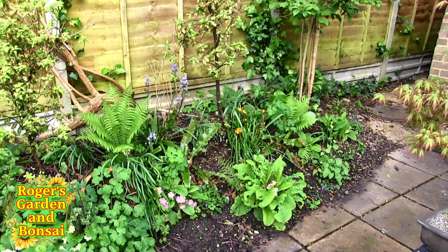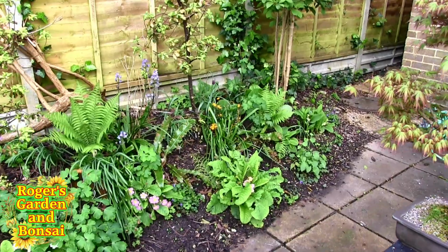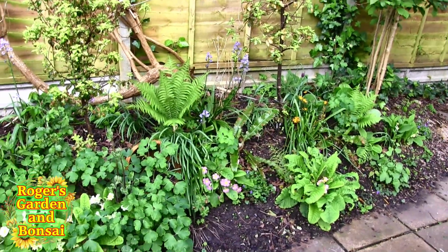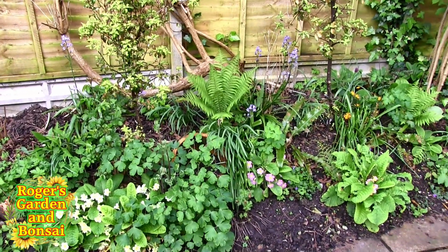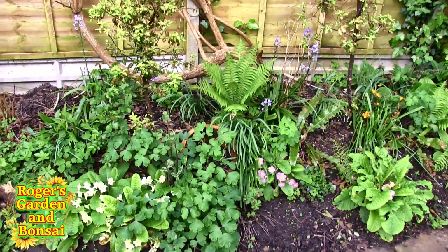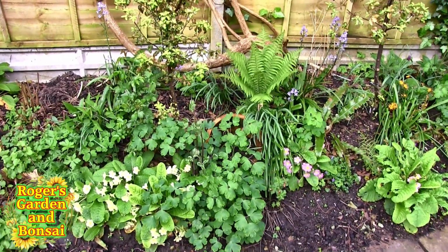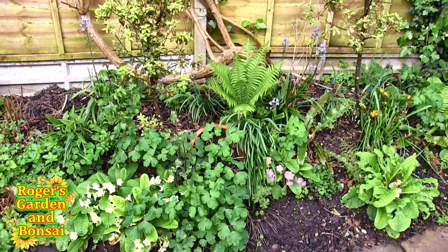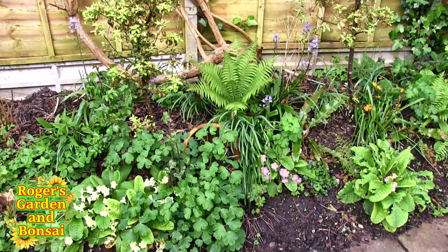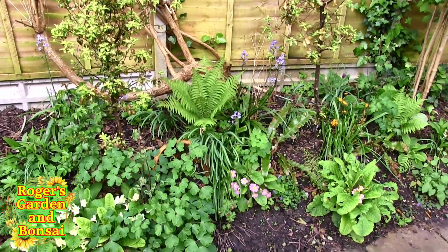Yeah, so just a quick look round at some things to come in the not too distant future. Obviously a lot of the bulbs have faded away now. Snowdrops and daffodils long since gone. We didn't get any English bluebells this year. They weren't transplanted at the best time of year, and we had heat waves. I don't think they established very well.